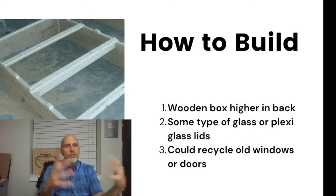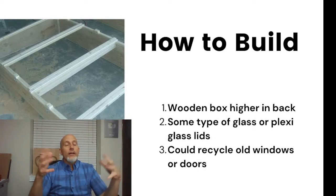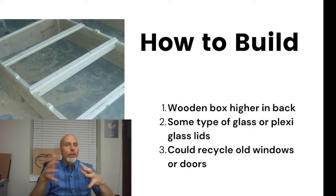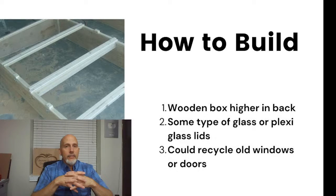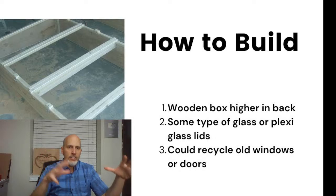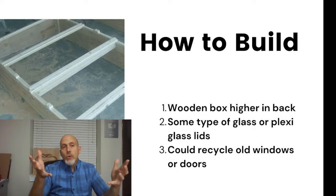And then you just need some type of wooden box with some type of glass or plexiglass lid. So you can be as fancy or as simple as you want with these. I chose to build mine using plexiglass lids, but at the time I didn't have anything else available to me, and so we built these with these plexiglass lids. Each box has 4 2x4 foot plexiglass lids that just kind of sit on there, and we've got some little hooks that keep them from blowing off in the wind. So that's what we chose to do.